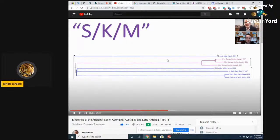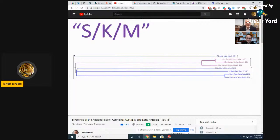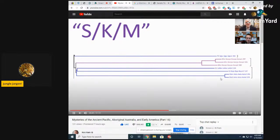Dr. Jensen, just to clarify here for those that may not have seen some of the previous episodes, this is all based on research conducted on differences and similarities in the Y chromosome inherited through the male, correct? Exactly. This is Y chromosome based, and this tree is reconstructed based on how many differences and similarities.